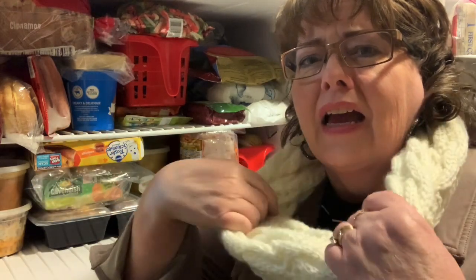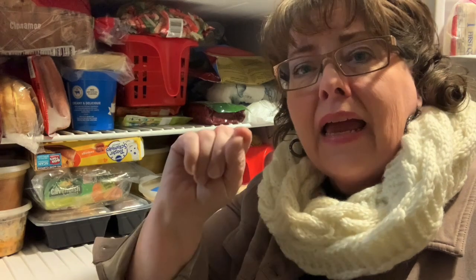Hey everyone, welcome back. You're probably wondering why I'm hanging out in my freezer. Yes, I have a nice warm scarf on. It's 19 degrees. It's chilly in New Jersey and it's chilly in the freezer.